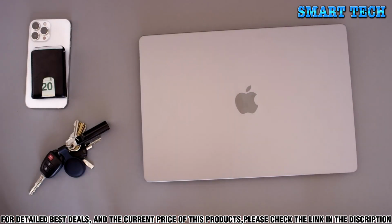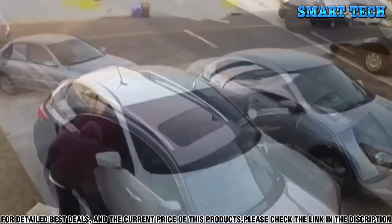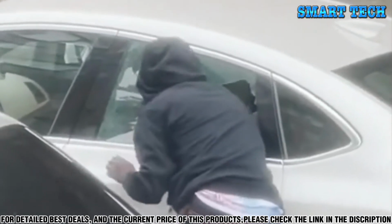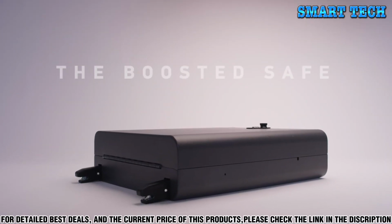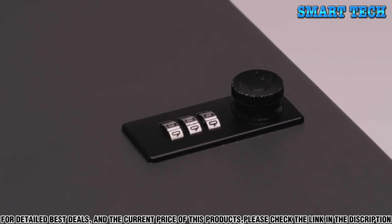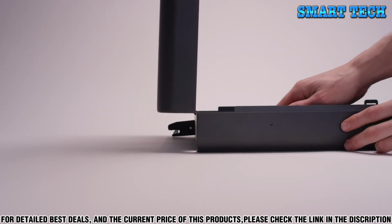know it's there. It's made from heavy-duty steel, so it can withstand any kind of force that would be used to try to break into it. The lock on the car safe is also very advanced. It's a combination lock, so you can set your own code to access the safe. You can also set it to automatically lock after a certain amount of time, so you don't have to worry about someone getting into it while you're away from the car.